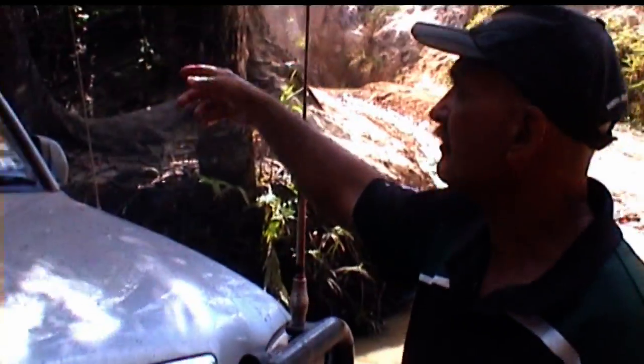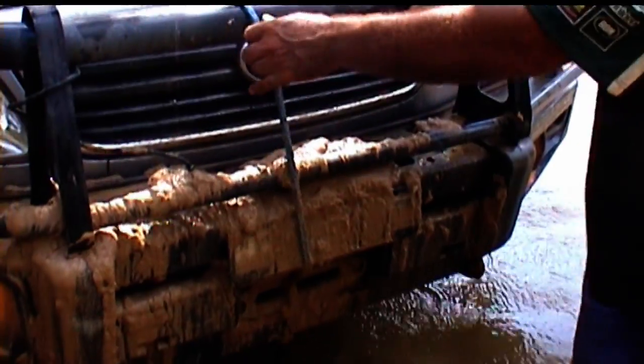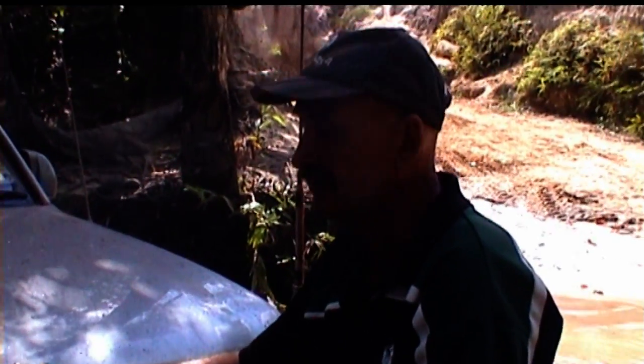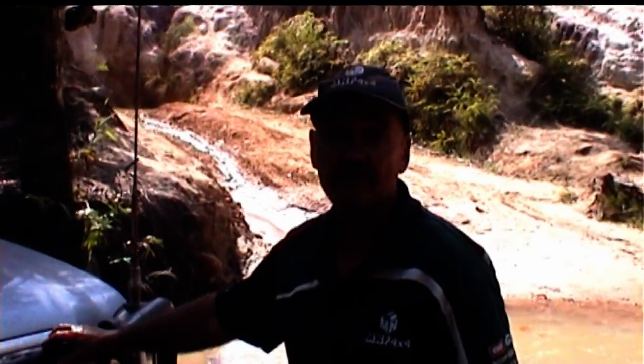Jeremy just came down what we call the easiest way, but he was on that much of an angle. Look at his bull bar, it was all bogged into the mud. We had the winch out just in case he did get stuck, but the power of this Lexus V8 just cruised through here. But he's got brilliant tyres on him. It was on his bucket list, and we'll go and have a talk to him and see what he thinks about it.